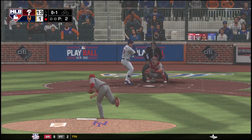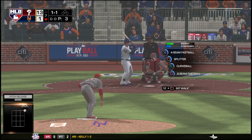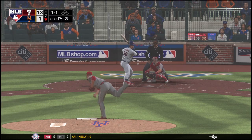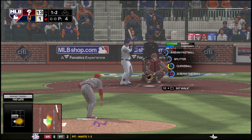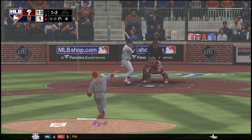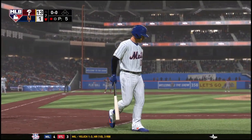Here's the 0-1 pitch. And this misses the outside corner, so it's knotted up at 1-1. Conforto behind, a ball and 2 strikes. 1 ball, 2 strikes, the count. Got him, and he goes down on strikes for the 3rd time.